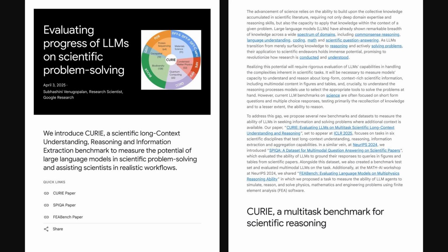Wrapping up this article by Google Research, they've introduced these three new benchmarks, CURIE, SPIQA, and FEABench. They really push LLMs to handle complex scientific tasks, long scientific texts, figures, tables, and multi-step reasoning. The key takeaway here is, current LLMs show promise, but still need significant improvement to truly assist scientists effectively.